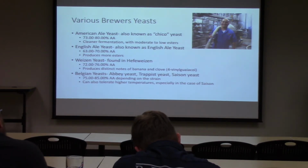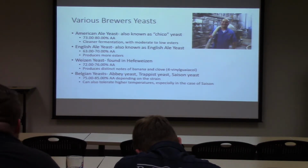So, American ale yeast, known as Chico yeast, gives a cleaner fermentation with, I put moderate to low, usually in the low range of esters. Versus something like English ale yeast, which is generally going to attenuate to a lesser degree than American ale yeast and produce more esters. That's just a trait of those types of yeast strains. If you have Sam Smith, or Fuller's, or these English style beers or Scottish style beers, those fruity characteristics are going to come through more just due to the nature of the yeast strain.